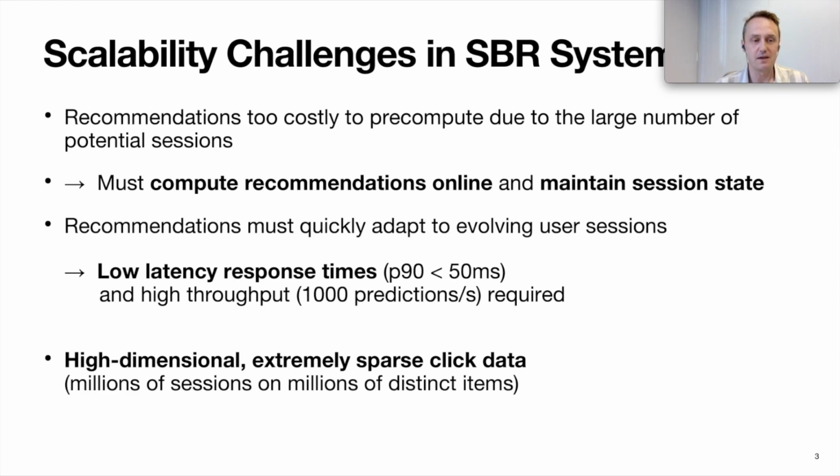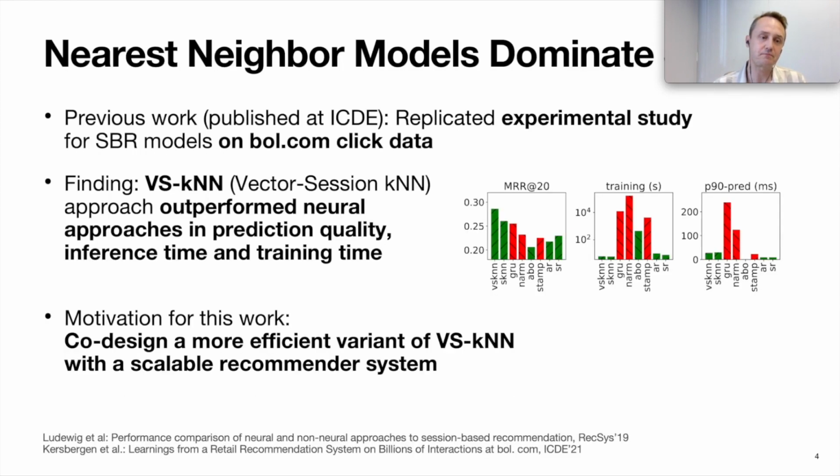Now, from an algorithmic perspective, the used data sets are high dimensional and very sparse, containing millions of items. Often, the real-world data sets are orders of magnitude larger than public academic data sets. Scaling these session-based recommender algorithms using embeddings would require to rank all the items, and for k-nearest neighbor-based approaches, you would have to go through hundreds of millions of historical sessions in the training data.